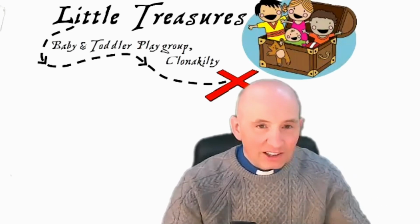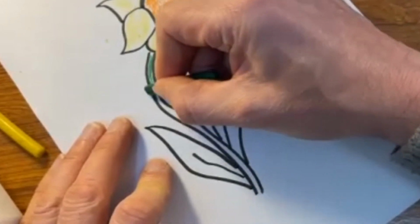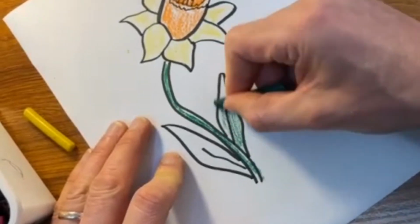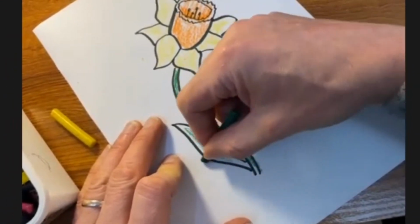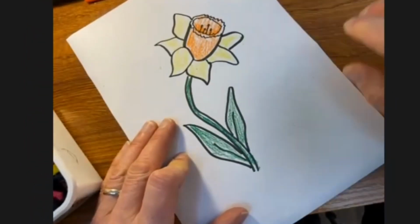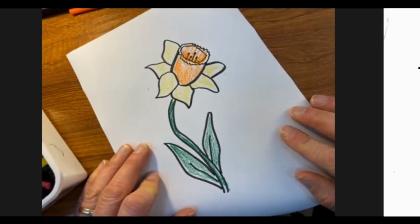I need to find a green crayon. Here we go. And the green is for that lovely stem that goes all the way down to the bottom, down to the ground. And we better fill in the leaves a bit too. They're nice and green too, aren't they? Ooh, very good. Well now, how do I do, boys and girls? Do you like that? Can you make one of those too?